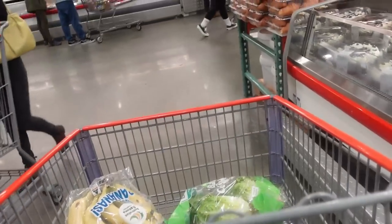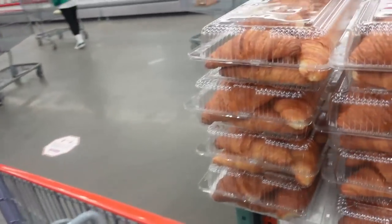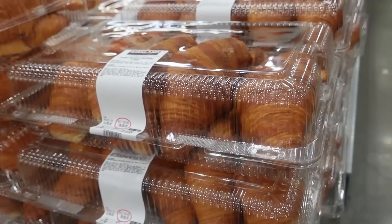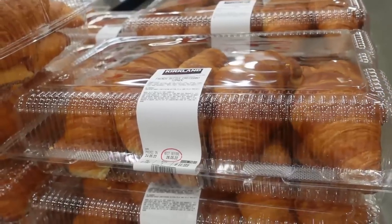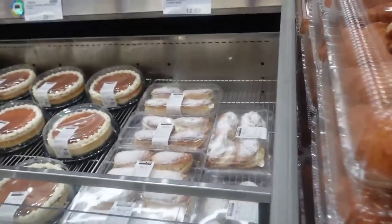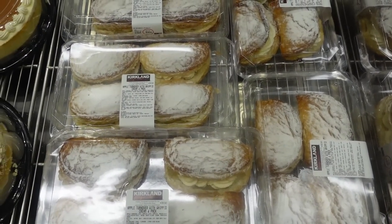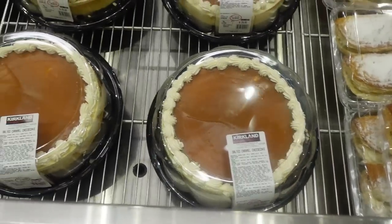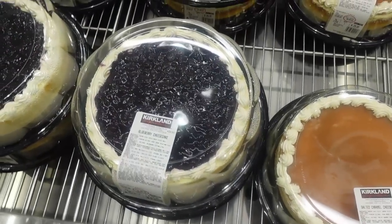Okay, the reason we're getting to look around so much today is because I don't need much and I can do that for you. So $8.99, save $3 on these croissants. Massive lot of croissants, 12 pack. And these are good. We've had these and they are amazing. Let me finish the bakery for you. So we have the apple turnovers with whipped cream, 4-pack for $12.99. We have the salted caramel cheesecake for $29.99 and the blueberry cheesecake for $29.99 as well.